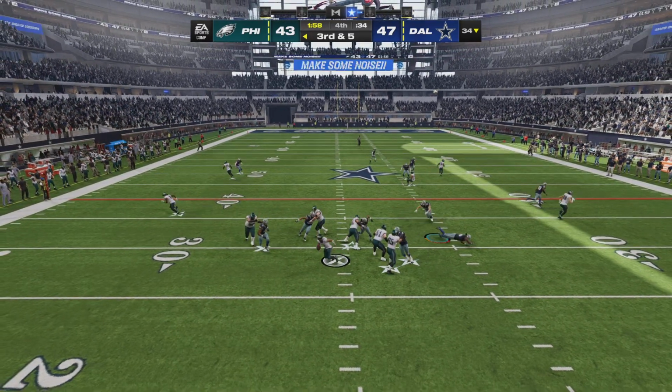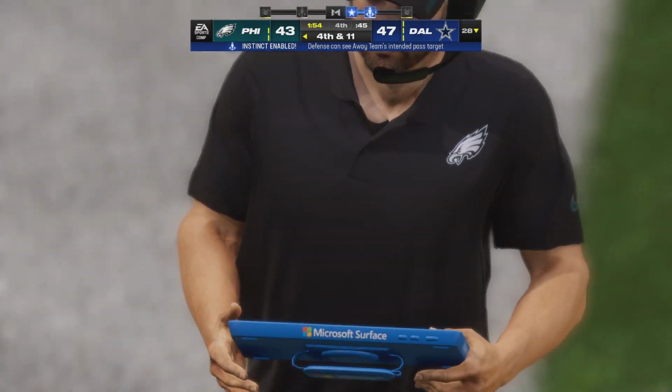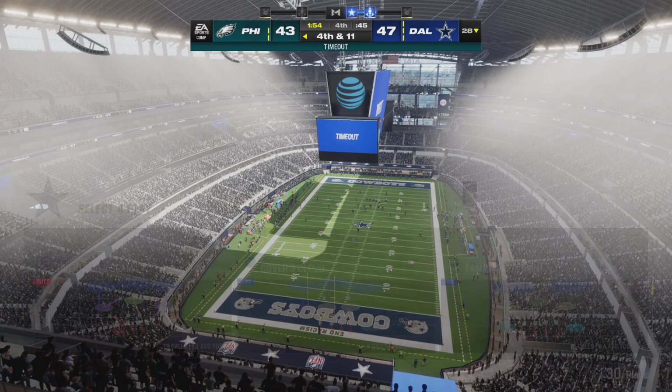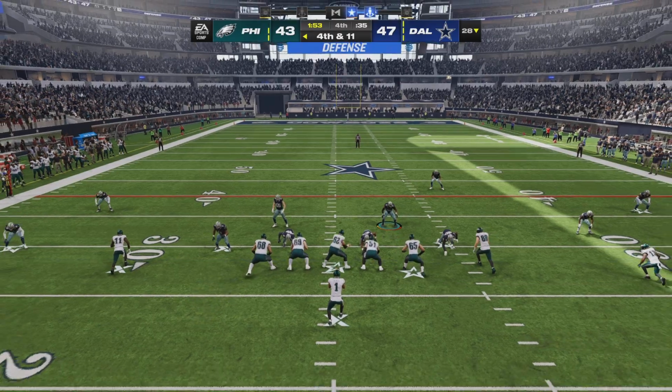Hurts. And he can't get a throw away. He's taken down. The Eagles going to take the first of their timeouts. It's just their first. They've got 2 more to use here in the final stages. Got to avoid the flags defensively. Here's 4th and long.